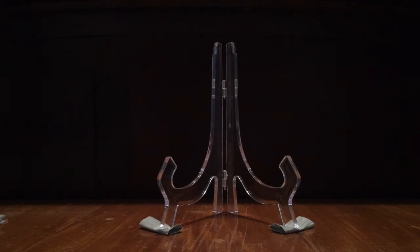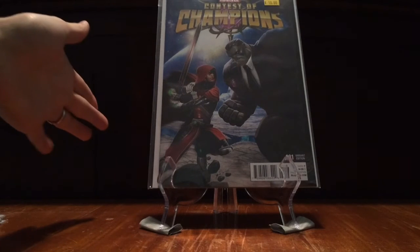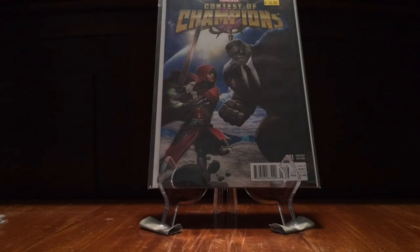Another great one to pick up might be Contest of Champions, the game variant, because it's got Guillotine right on the cover. If either of these characters break out, you know, you saw what happened with the 1 in 25 of Spider-Gwen, or I'm sorry, Edge of Spider-Verse 2, 9.8 selling up to $500.